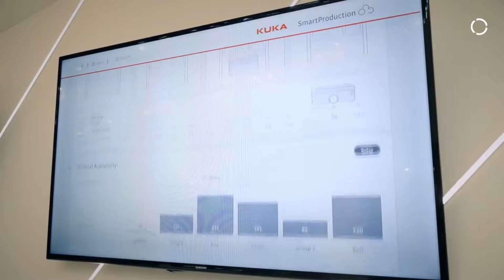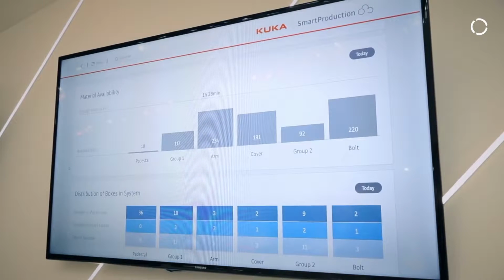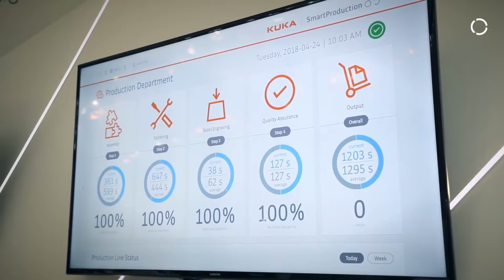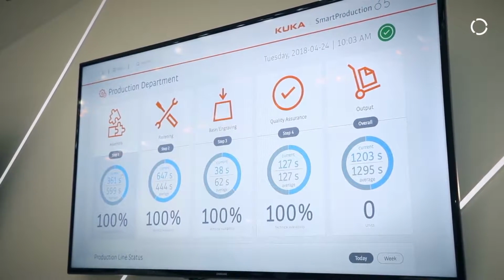In this system, we can make an application out of any asset. If it exists in the factory, we can gain insight from it and connect it to the network.